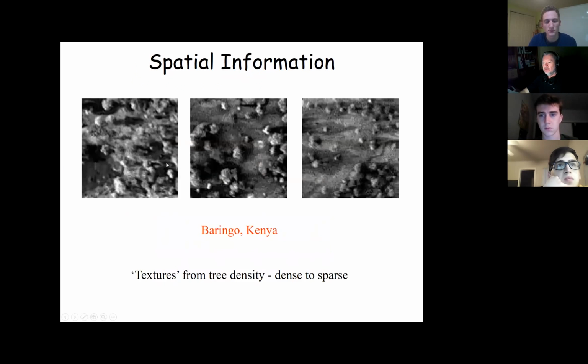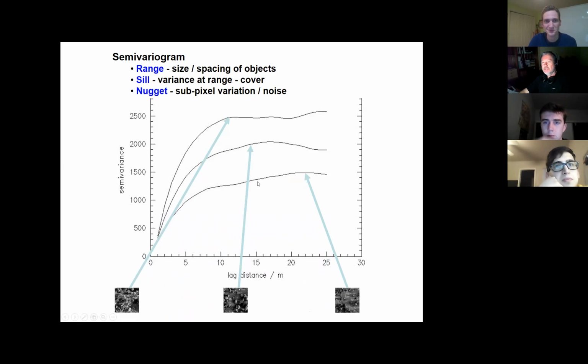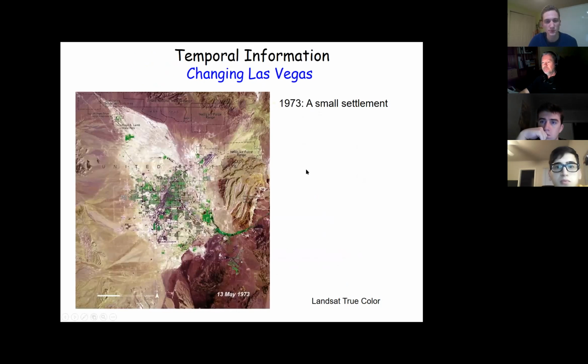So you can do something called a semi-variogram, which is like the autocorrelation as a function of lag. It doesn't really matter. It's got horrible noise effects. But you can actually use the variogram to kind of work out different tree densities.